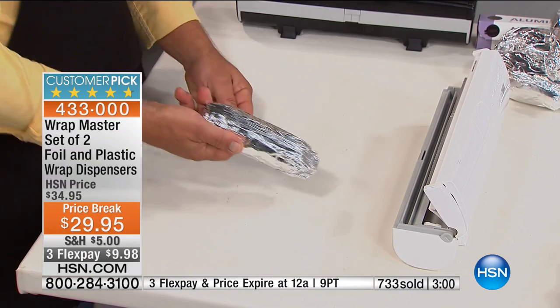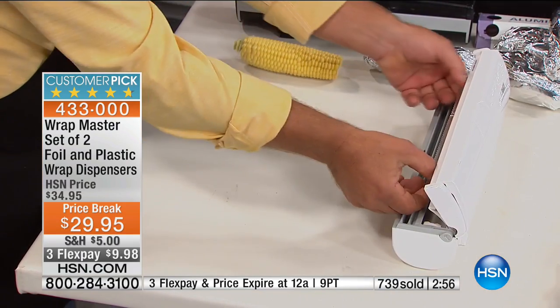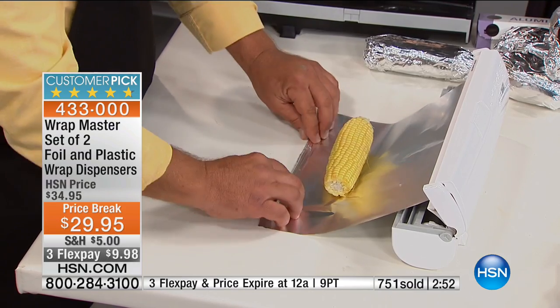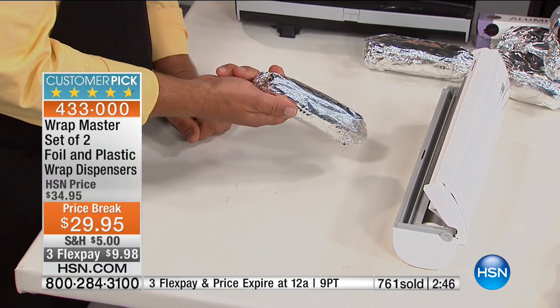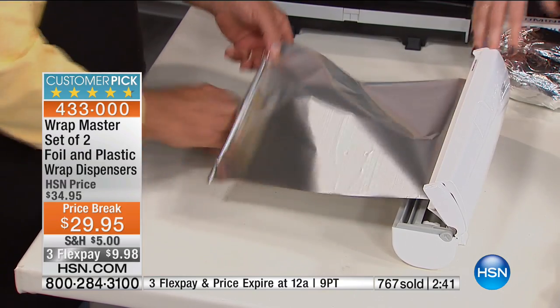I mean, who isn't into saving money these days, right? How many times have you thrown away tin foil? It's aluminum, all right? We know the price of aluminum, what you get from recycling. Why throw it away? Why waste extra when you don't have to? Now you're in control. So if you want to wrap up some potatoes for the grill, you can wrap up potatoes for the grill.